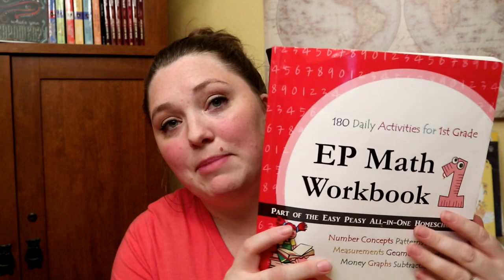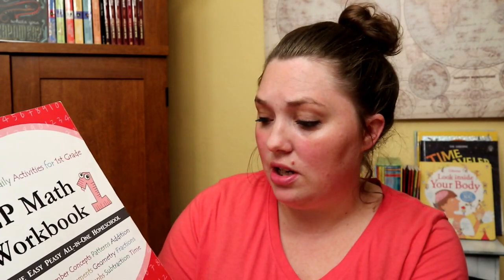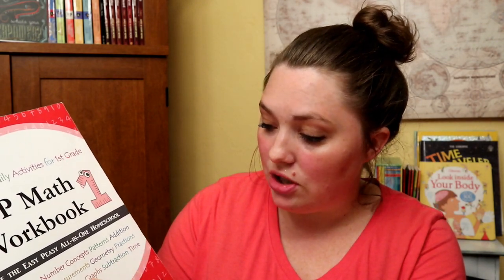And then for math for my first grader, she is in this Easy Peasy book 1. I've showed this before. She's been working on this for a while and she's almost done. So pretty soon I will order Easy Peasy Math grade 2. And this covers number concepts, patterns, addition, measurements, geometry, fractions, money, graphs, subtraction, and time.